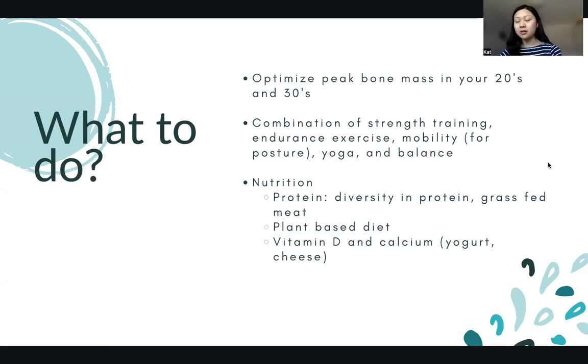Otherwise, I highly recommend that everyone should be doing some form of exercise, now specific types of exercises to strengthen your bones. So again, you really want to optimize your peak bone mass in your 20s and 30s, because that's when your bones are the strongest, and that's when you can lay down the most bone. That's when your bone cells, your osteoblasts, are really doing a good job at laying down bone so you can be nice and strong.